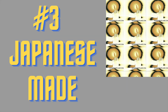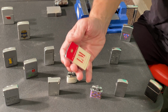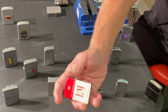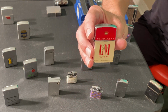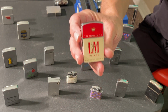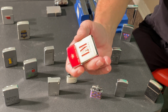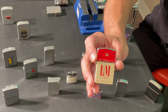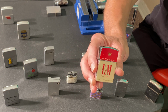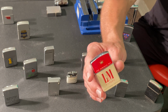The next category was Japan-made lighters that are basically knockoffs of other recognizable lighters. This is a Continental Japan. Continental, I believe that CMC was a very significant brand from Japan coming into the United States in that era right after the Allied occupation.